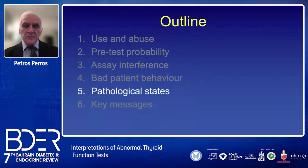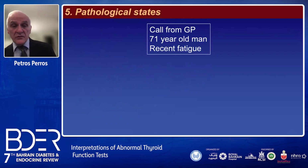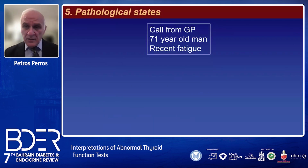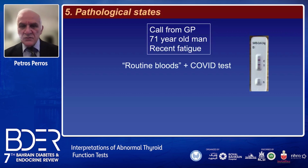And then there are pathological states for having unusual or weird thyroid function tests. And I'll just take you through some of these. And this is another example of the endocrinologist on call receiving a message from the GP. And the problem here is that this is an elderly man who has complained of recent onset of fatigue. And what the GP has done is he's done a COVID test and in addition has done routine blood tests. And it turned out the COVID test was positive.